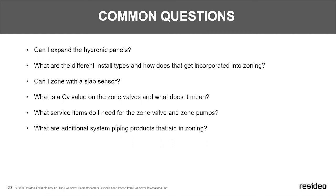Another question we get a lot is, what are the different install types and how does that get incorporated into zoning? The biggest thing we look at there is how are people going to live in the home? And when they put the house together, first floor installation, a lot of them are slab on grade. That's a high mass situation. It takes a little bit longer to respond depending on the floor coverings. So when you're considering zoning, you want to separate that out so it can live in its own world and give the maximum amount of comfort.